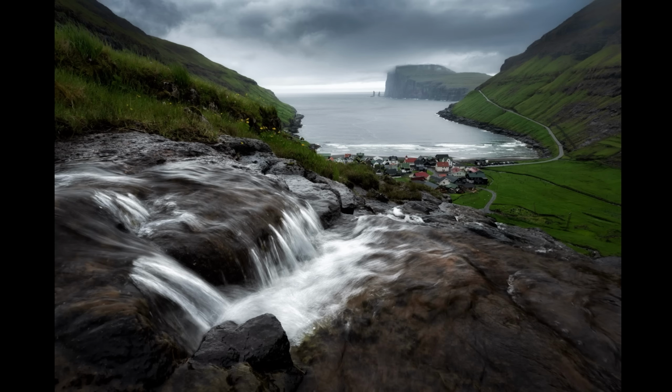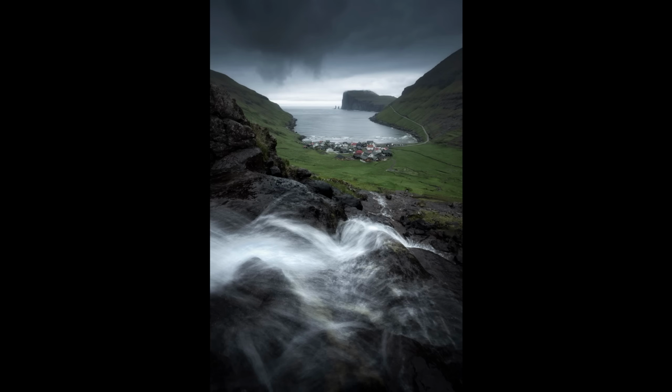And you can probably see this is the same day as the earlier photo from this place with the 2 sea stacks there in the background. I also have an even simpler, I would say, vertical version of this. It's the same waterfall, just a little bit different angle and perspective to it.